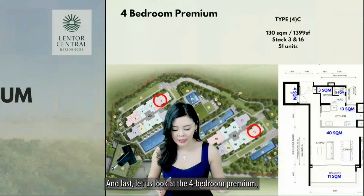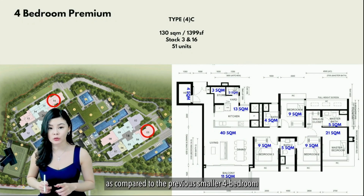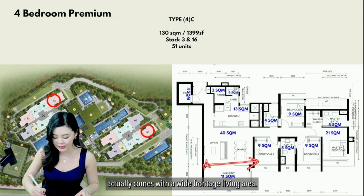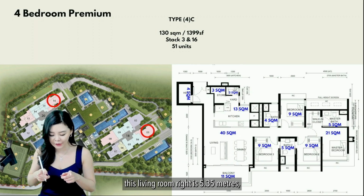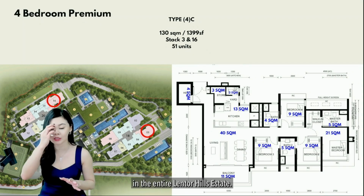And last, let us look at the 4-bedroom premium, which is the 1399 square feet. The 1399 square feet unit, as compared to the previous smaller 4-bedroom, has a living room that actually comes with a wide frontage living area. In fact, this living room is 5.35 meters, one of the widest landscape formats in the entire Lentor Hills Estate.